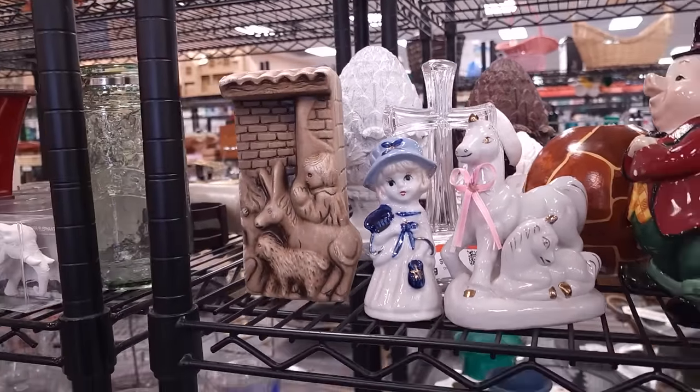Okay. See anything else over here? Ooh. I think it's a project piece. I thought for a moment it was a piece of Hadley pottery, you know, from a distance, but it is not. Hadley kind of has that childlike design to it.